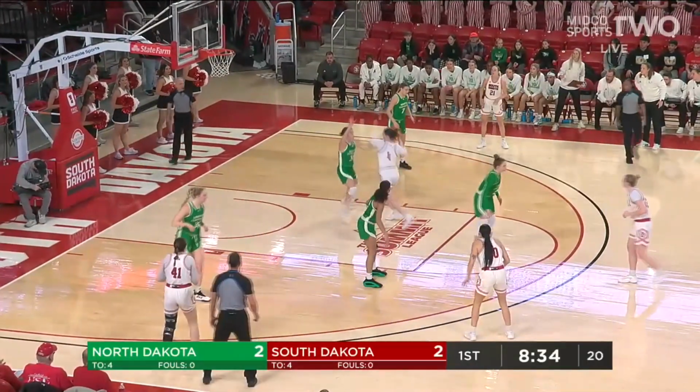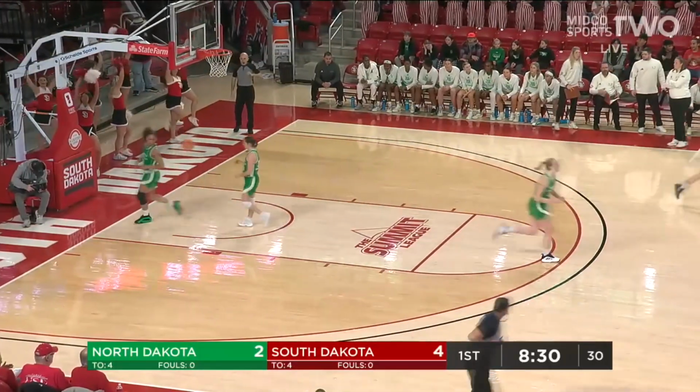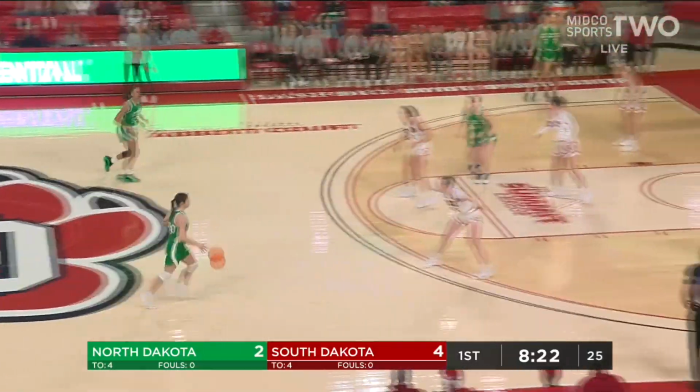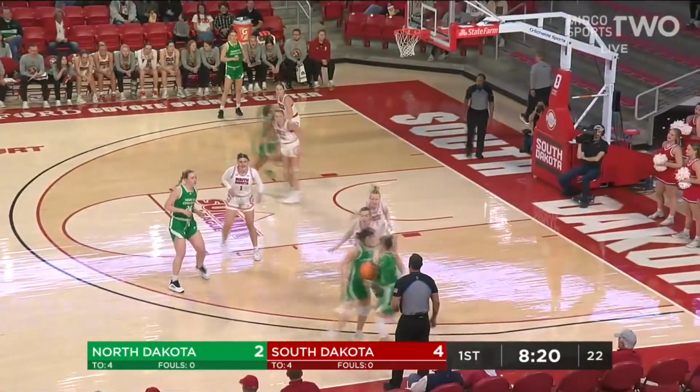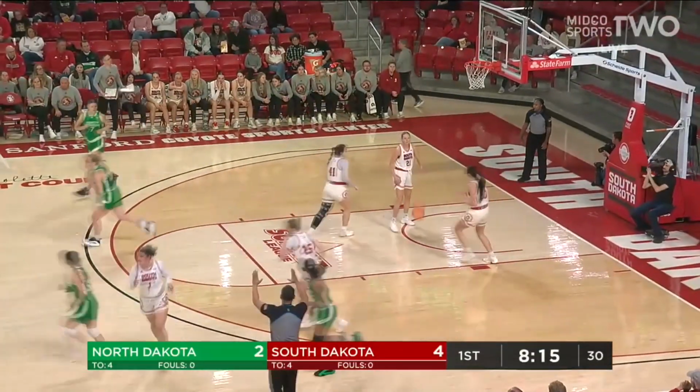Gabby Wilkie now likes this matchup with a freshman Schiller. Tough turnaround jumper is good for Gabby Wilkie. To get going a little bit early, but that's a high percentage shot for her. She can also step out and knock down threes, but I like seeing her finish at the basket. Pull up 3 for Ammer is good.